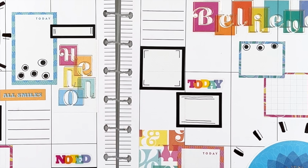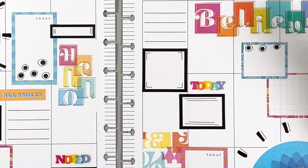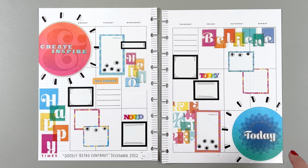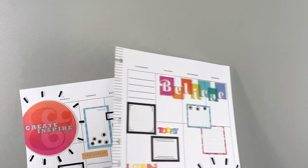I think those are really cool. They look like little eyeballs, look. And then just little doodle lines throughout. This one was really fun for me.